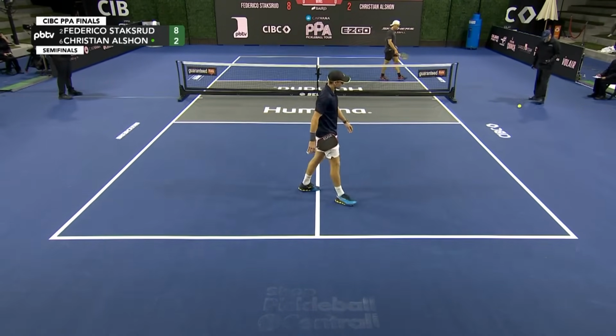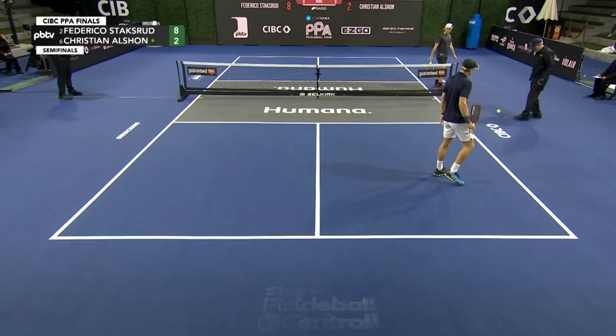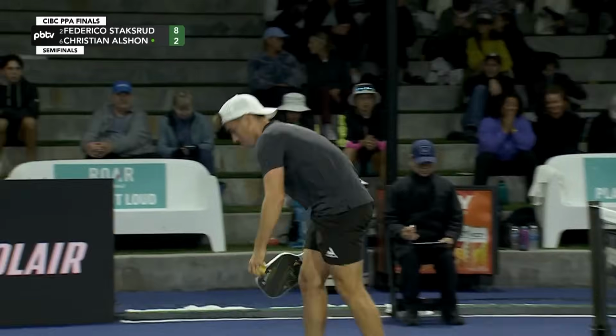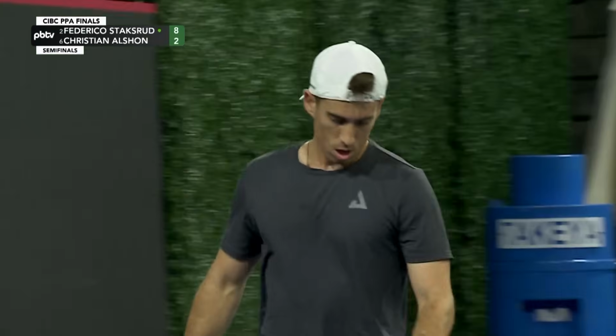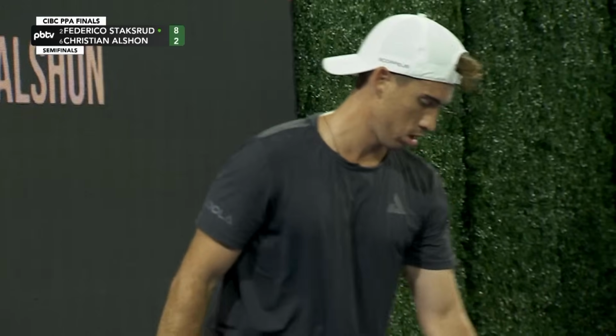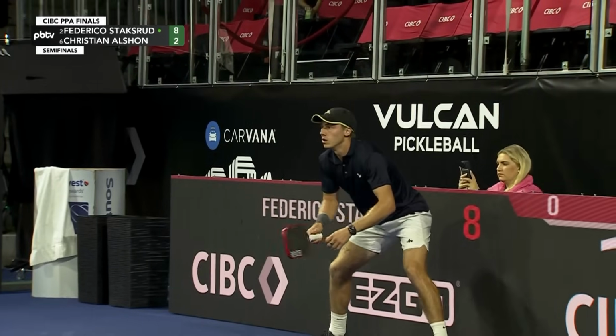Oh, just barely missing the third. So he went for that shot that you see from Ben Johns a lot, the run around inside out drop, and just didn't quite give it enough. 8-2.